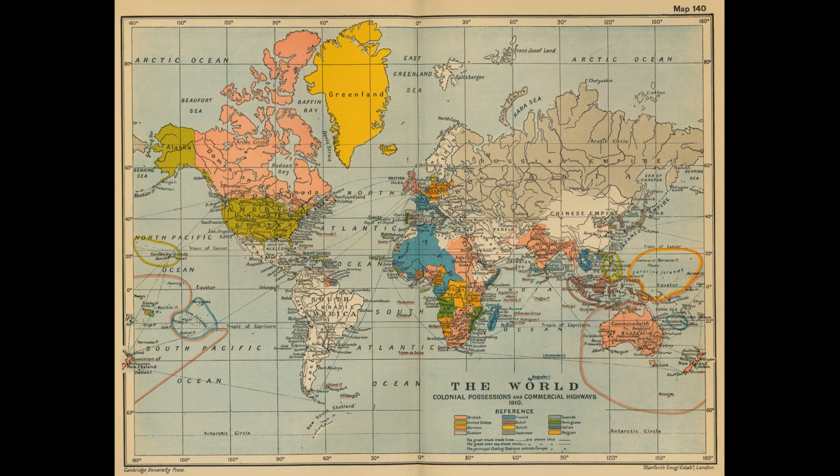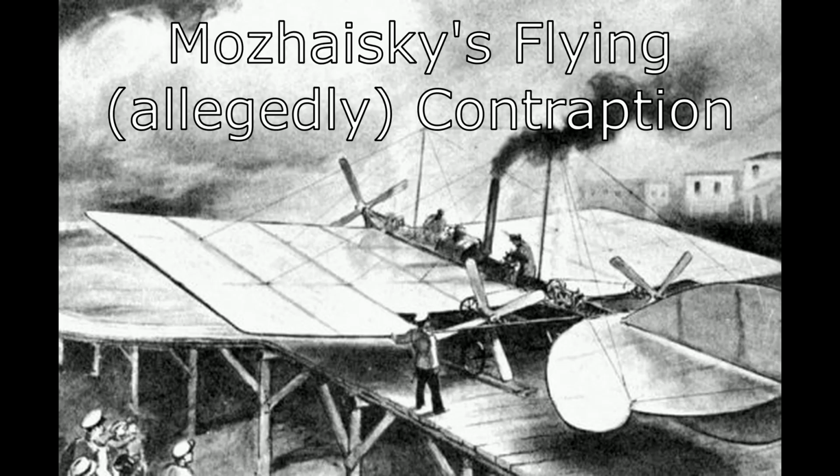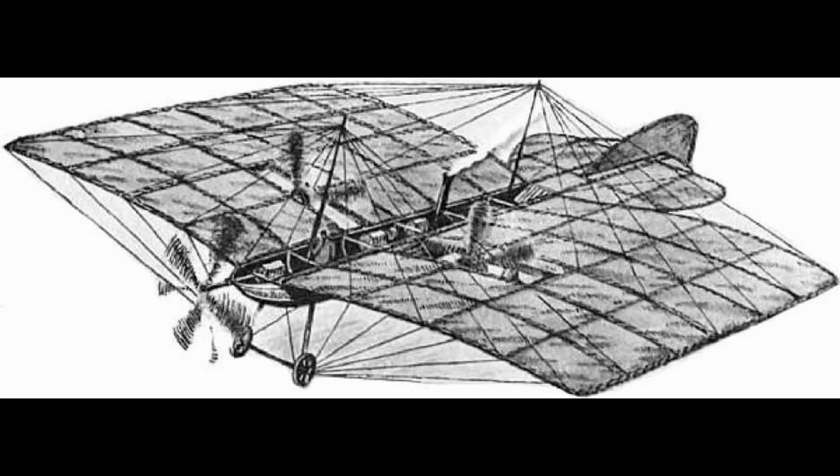Early Russian aviation history is a little scant up until the First World War, unless you count Mozhaysky's steam-powered flying contraption that allegedly made a very short hop, with the aid of a ramp, into the air in 1885. But we don't concern ourselves with allegedlys here, so let's start in the First World War, where Russia made a name for itself in the world of aviation with the Sikorsky Ilya Muromets.